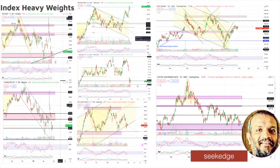So overall, Reliance and ICICI are what is closer to bullishness. Others are all sideways or bearish, right? So that's about the heavyweights.